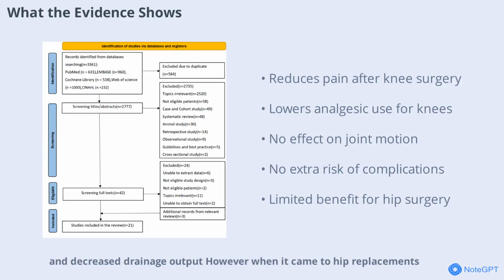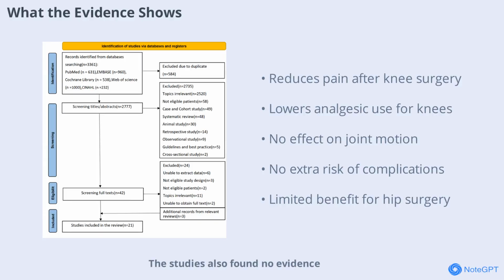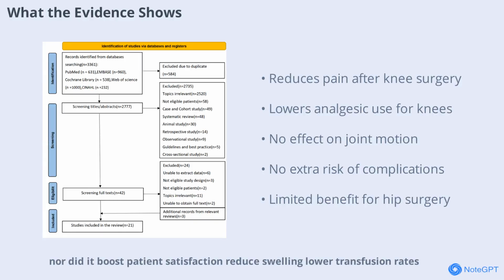However, when it came to hip replacements, cryotherapy only reduced pain during the first 2 days and didn't show significant effects on painkiller use or blood loss. Surprisingly, cryotherapy did not improve joint range of motion as many hoped. The studies also found no evidence that cryotherapy increased the risk of complications, nor did it boost patient satisfaction, reduce swelling, lower transfusion rates, or shorten hospital stay.